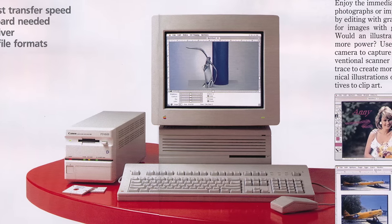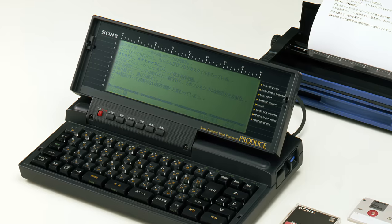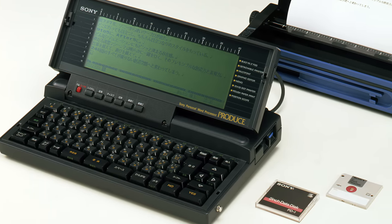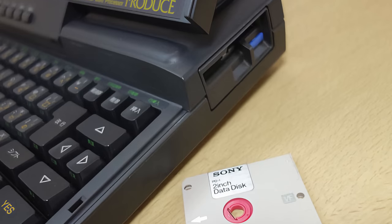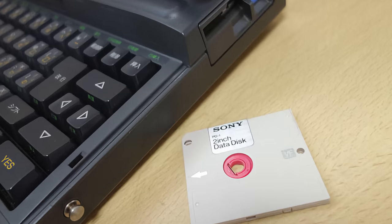Some medical and industrial imaging equipment used video floppies as well, but the only occasion where the format was used to store digital data was in Sony's PJ100 word processor. And despite their similar size, the discs were not compatible with LT-1.